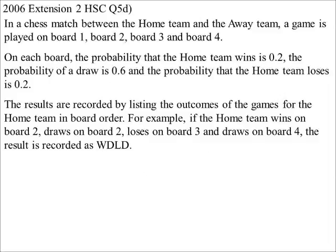2006 paper, chess match. So there are two teams, home team and away team, and there are four boards of chess being played. On each board, probability of a home win is 0.2, a draw is 0.6, and a home team loss, or away team win, is 0.2. They then record the outcomes.